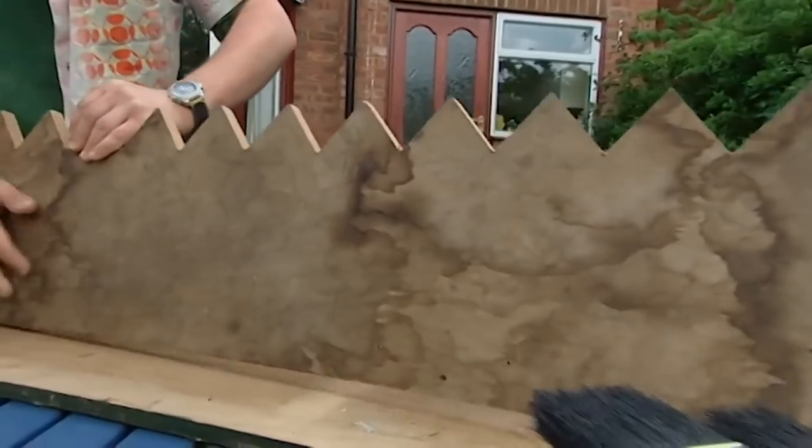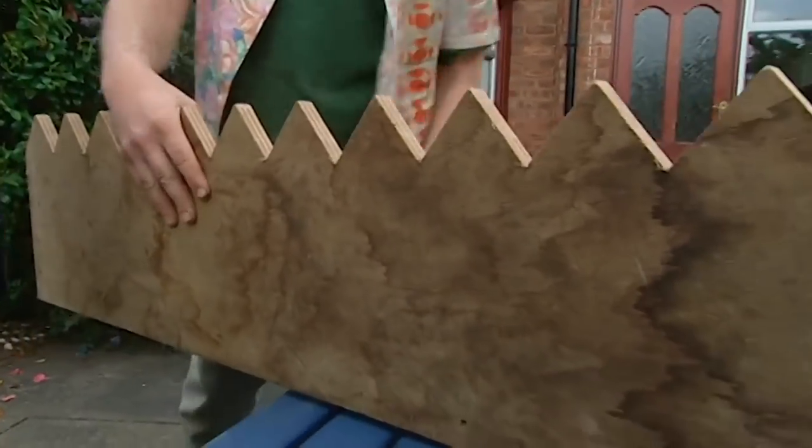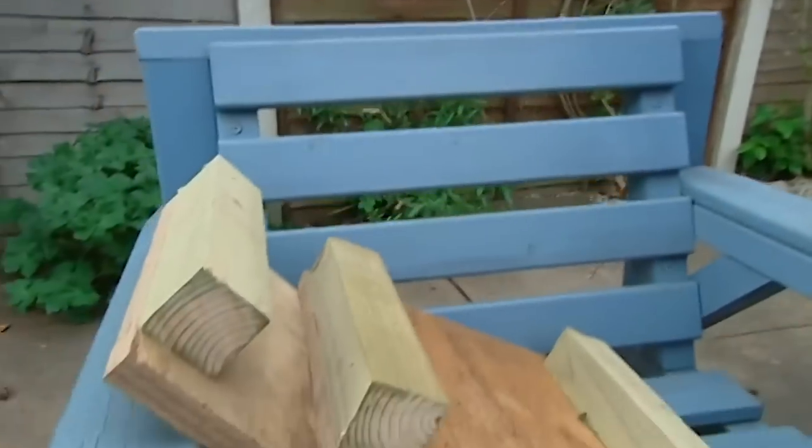All right, so we've made the sides. This is a side. This will then screw on to the base. Just four screws in there. Put on the other side, the ends. Down there. All looks fairly straightforward, doesn't it? Yeah, I can do that.